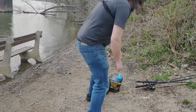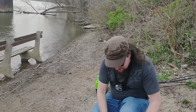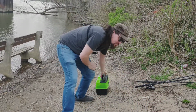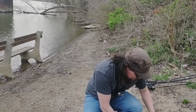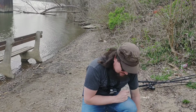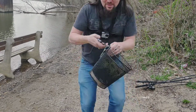I'm going to get this minnow trap set up first. Bought it about a month ago. This is the first time I've actually used it, but seems appropriate, especially for this area. A ton of bait fish, which is always good because bait fish means that there's bigger fish.